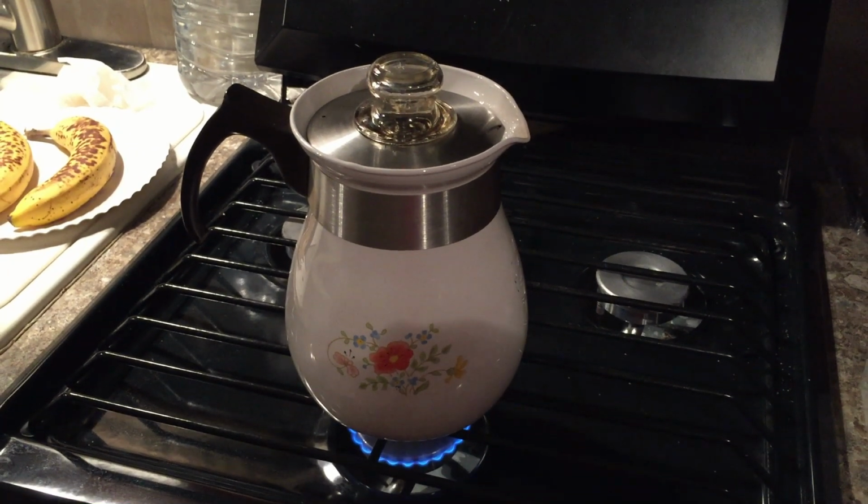Coffee. Well, this old coffee pot has made many, many cups. It was my wife's mother's coffee pot, I believe. And she used it for many years, and it's a great way to make coffee when you're out camping and stuff.